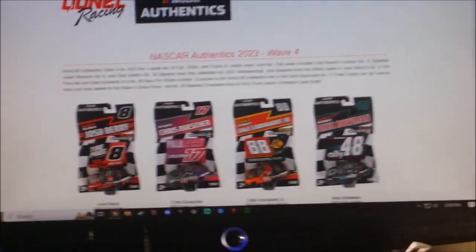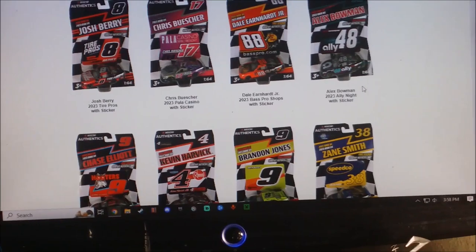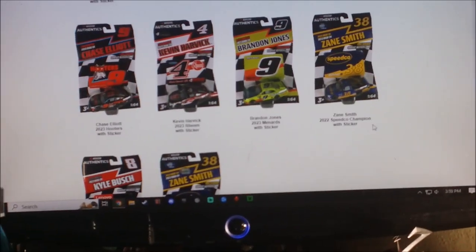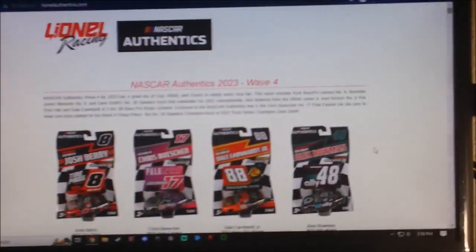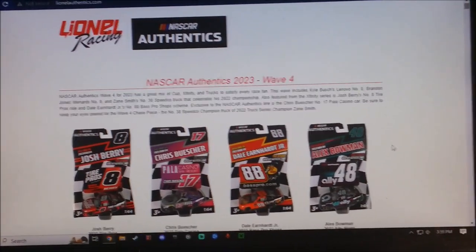So overall, the Wave 4 collection is actually pretty good. The most wanted cars I would like to get are the Ally Alex Bowman, the 2023 Hooters Chase Elliott, and the Speedco Champion Zane Smith car. So yes. Well, what do you guys think in the comment section down below of the Wave 4 selection? And I guess that pretty much is it.